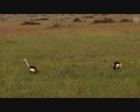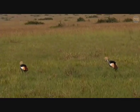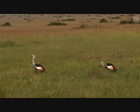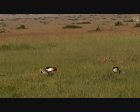Now, these are aspects of these animals' behavior that very few people get to sit and observe. You've seen their dance, you've seen the affirmation of the bond between them, and that will continue on constantly when the female lays her eggs.